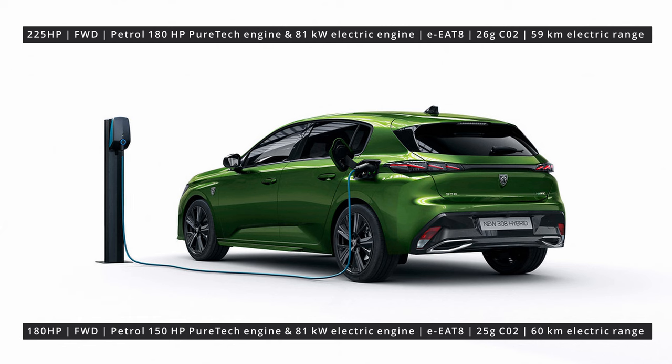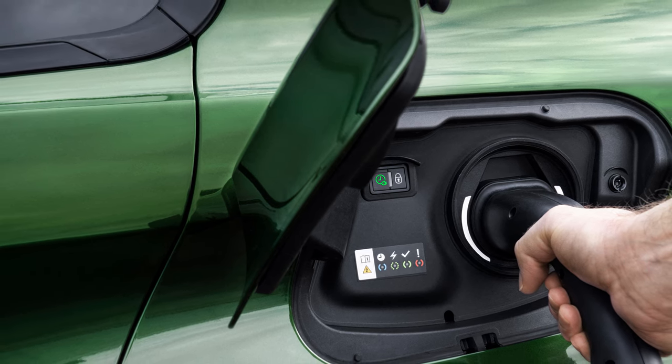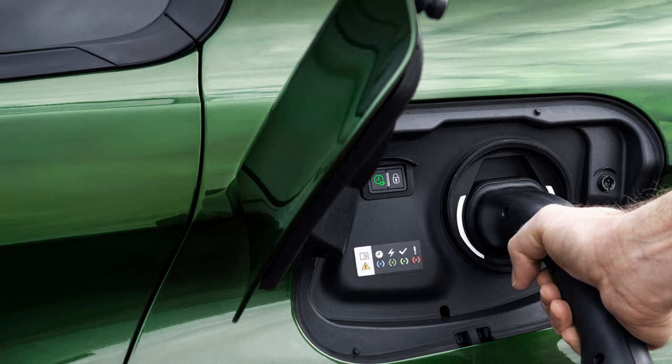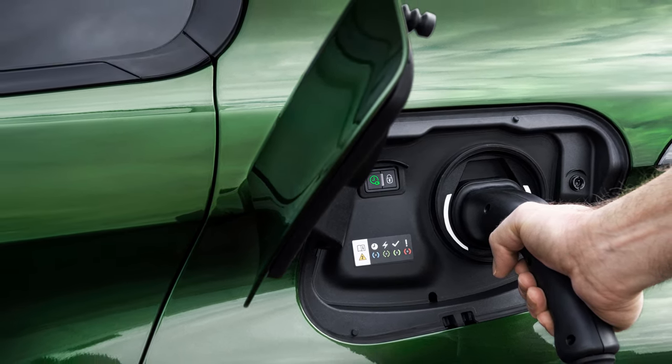And this is the good part here, that we see hybrid versions of cars have more and more electric range, and this is perfect for going to work and back home if you're not driving more than 50 kilometers every day.